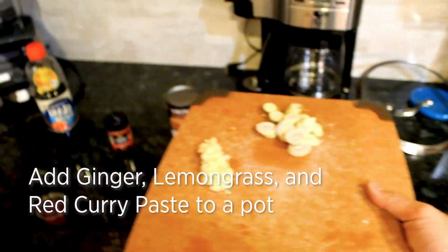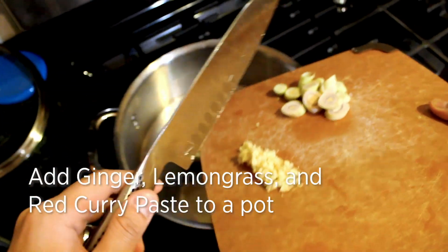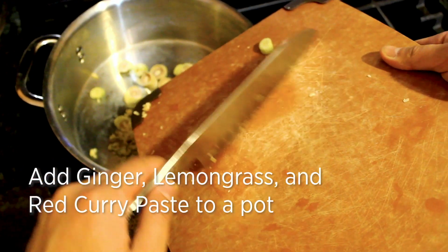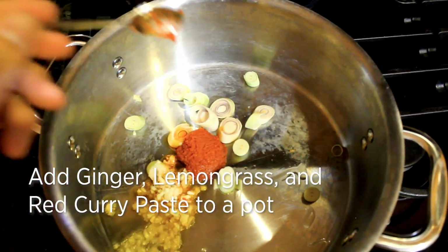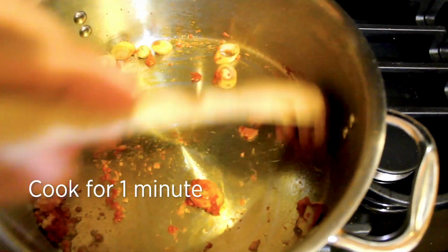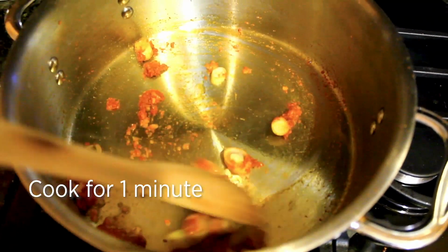Alright, so starting off, what you're going to want to do is take the minced ginger as well as the sliced lemongrass and put it in a big pot. Make sure you have a little bit of oil in there as well so it doesn't stick to the pot. You're also going to want to put in your red curry paste. And then you're going to want to cook this for about a minute, just letting it simmer down on the bottom of the pot.